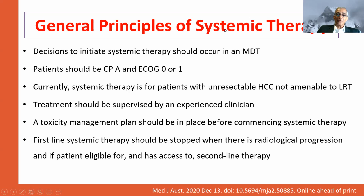And we want to reserve some of these treatments for cancers that we can't cure by cutting them out or burning them or freezing. We always believe that it should be done by an experienced doctor with experience in managing liver cancer. And because many of these drugs that we use, not only do we have to worry about the toxicity of the drug in general, we have to worry about adverse effects, even on the liver, because often the liver is quite diseased. And all treatment decisions should be coordinated, as I said, by that multidisciplinary team.